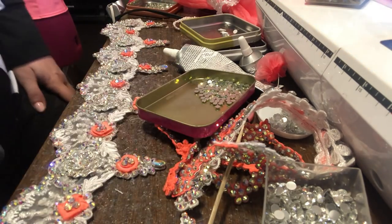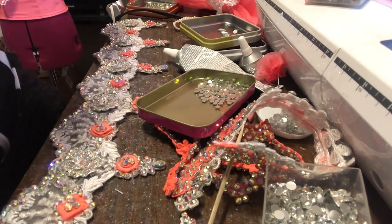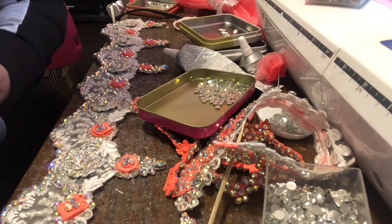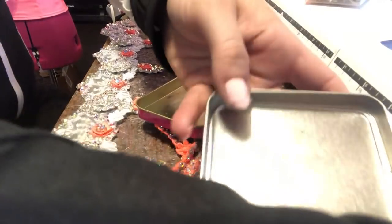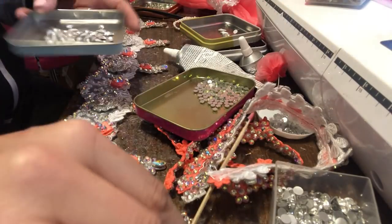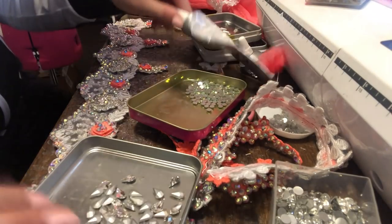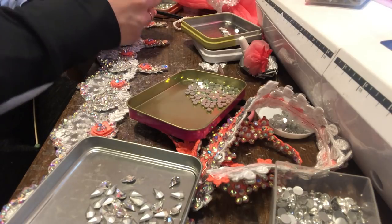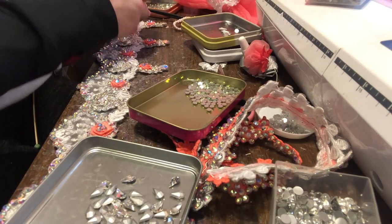Gotta get organized here. I'm looking for an extra tray, so here's a little tray, and then I'll take a scoop of these little teardrops that I'm gonna use. So they're gonna go on the top of this dress, or on the top of this white trim.